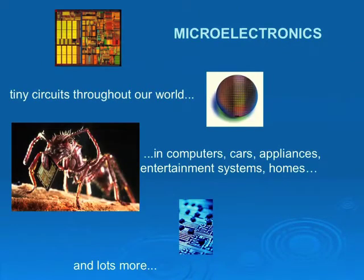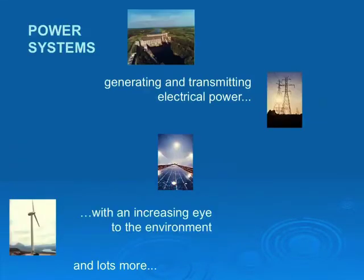Also then, in the more pure electronics domain, there's the idea of microelectronics. As I said, I worked briefly as a silicon chip designer. It's challenging work, and again, all of our technology and devices that we have now wouldn't exist were it not for people working on these microelectronic devices.